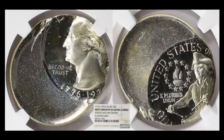And here's another proof Bicentennial quarter. Again, this is a 76-S. They all are. They were all produced in San Francisco. This one, however, was struck 45% off center. I think this is probably one of my favorites out of this group of coins from the East Dakota collection. It does exhibit clash dies as well, and you can see that on the obverse there, right in front of, I guess, Washington's throat and his eyeball. You can see it in the fields.